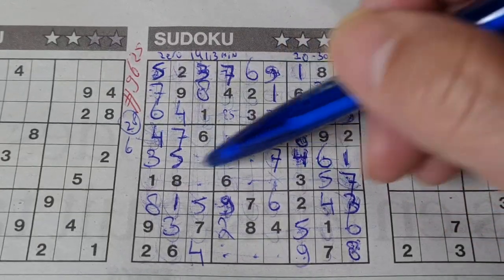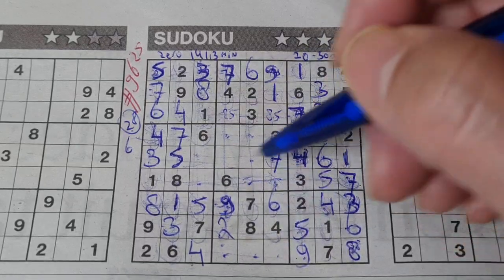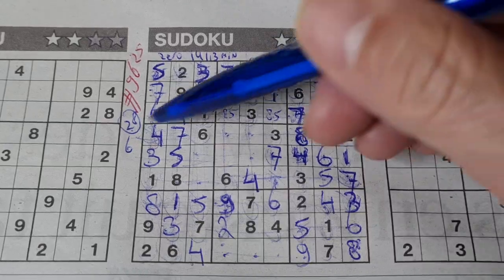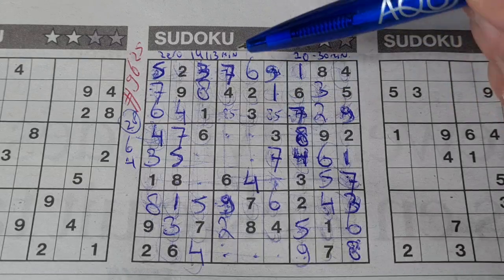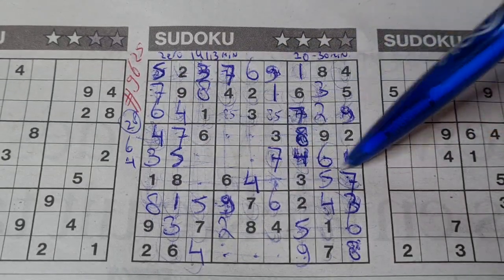4 in this row, 4 in the middle row, so the row below, the only 2 places left. The 4 should be here or there. We have a 4 in this column, no 4 there. 4 should be there. And all the 4s are used. I can see digit number 2, number 4. How about the 7s? And all the 7s are used.